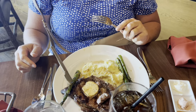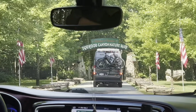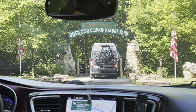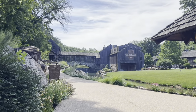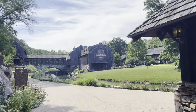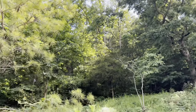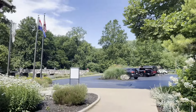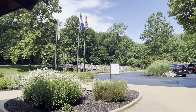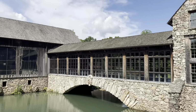And Mom absolutely loved her steak. This morning we went to Dogwood Canyon. This is also owned by Johnny Morris, who owned Top of the Rock, which we went to earlier. There are a whole bunch of trails throughout this park, paved, non-paved, a whole bunch of waterfalls, some caves. They also have some elk and bison and some longhorn cows. It was a really cool experience.